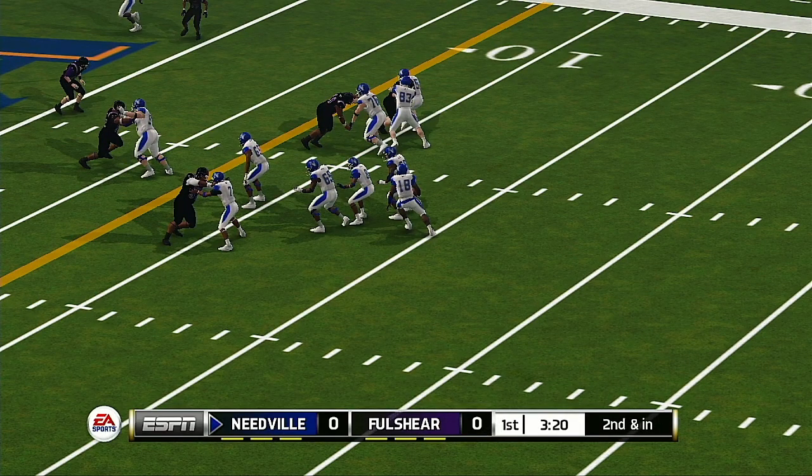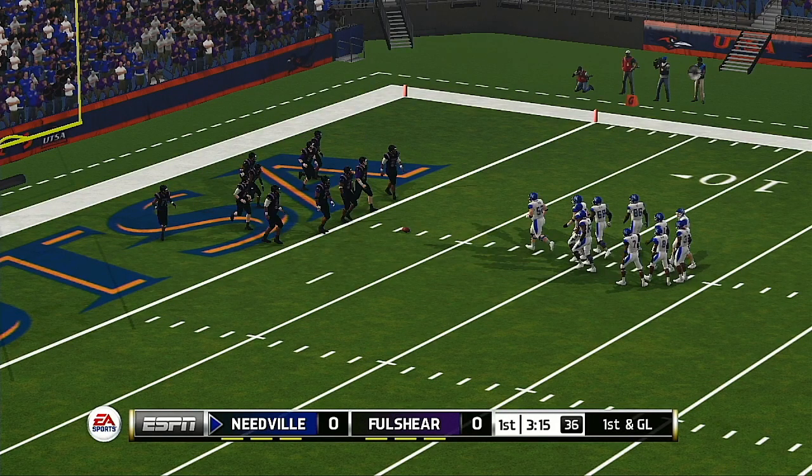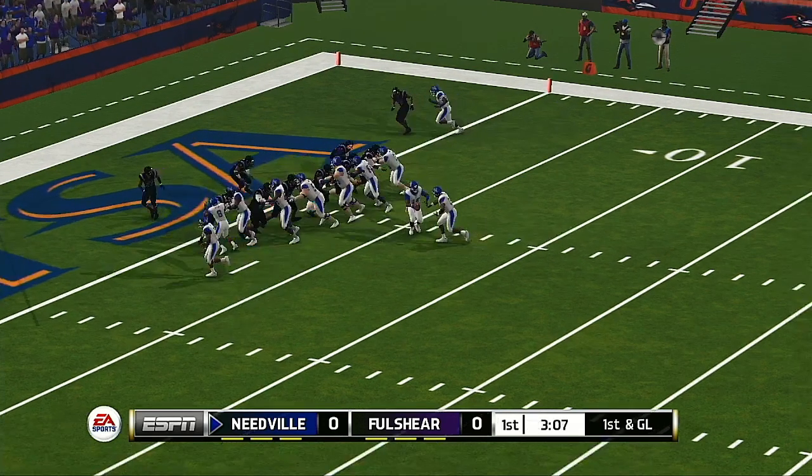Play fake, looking to run. And down he goes at the 2-yard line. And this play is number 8 on the drive. Everybody bunched up tight defensively. And he's in the end zone. Touchdown.